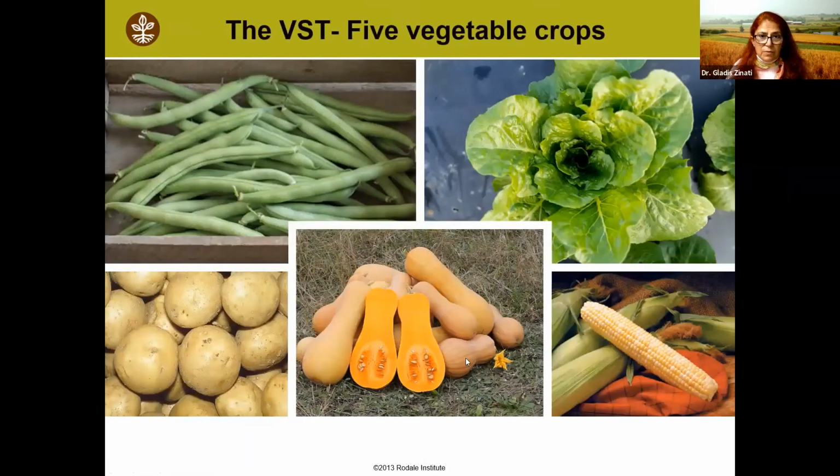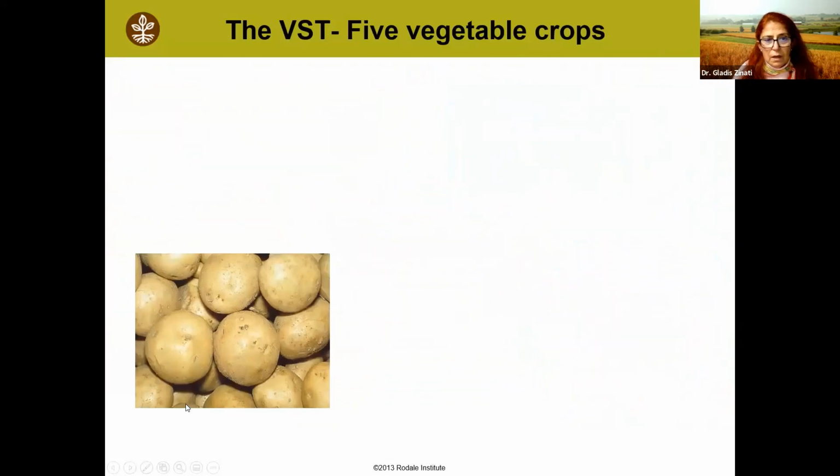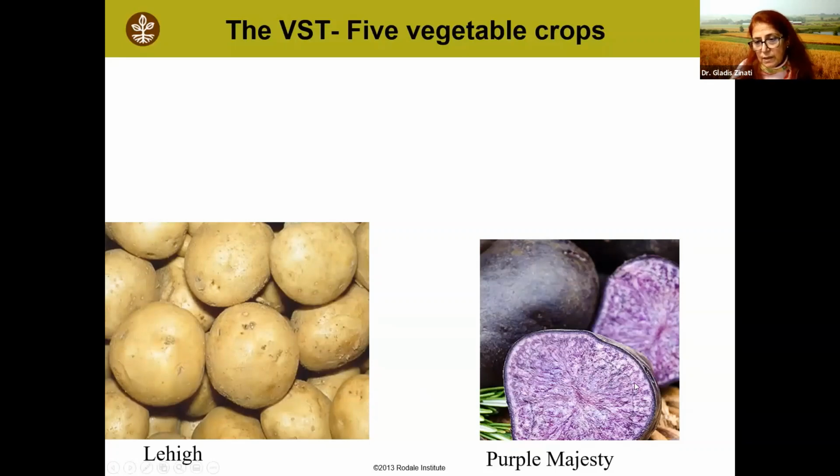So in the vegetable systems trial, we have 5 crops. And today we are going to talk about potato. And we are going to compare side by side a variety called Lehigh and the Purple Majesty, which is purple in the skin as well as in the flesh. And in the satellite, we are going to work on 3 other varieties, including Purple Majesty as a common variety.